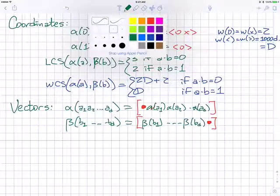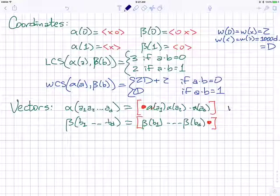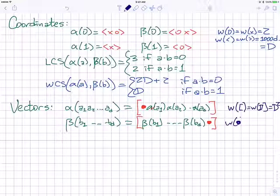And now to make this work out, I need to define the weight of these brackets to be really big. And I'll define the weight of the bullet in a second. So the idea is that I want to set up the weights so that the heaviest common subsequence between these two strings has one value if the vectors are orthogonal and a different value if the vectors are not orthogonal. Okay.